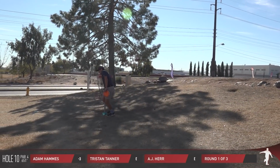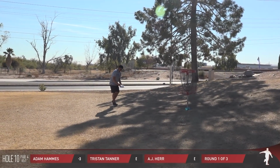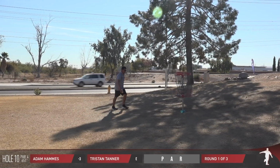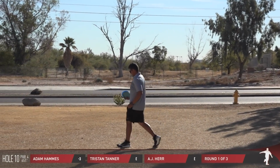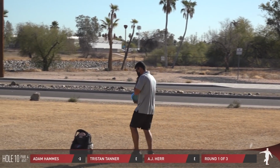Tristan's going to have to just settle for the par after grazing off the chains for the birdie putt. And so AJ's going to take the par, and the two guys that got through one of the most difficult holes on the course turn around and let one of the easier ones slip past them.